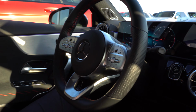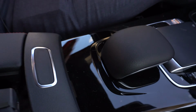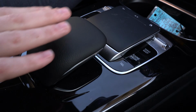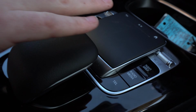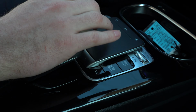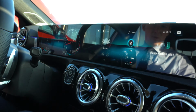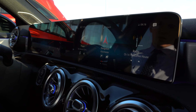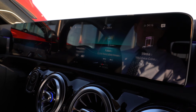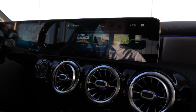Now first, starting with the center console, I'll open that up to show you the space that you have inside. You also have 2 USB-C ports in there. Closing that, moving forward, we have a little palm rest here, and just in front of that we have our touchpad for the infotainment system in this vehicle. Now this touchpad works a lot like the touchpad on a laptop. It's going to be very reactive, allowing you to move around the infotainment system seamlessly and very easily.